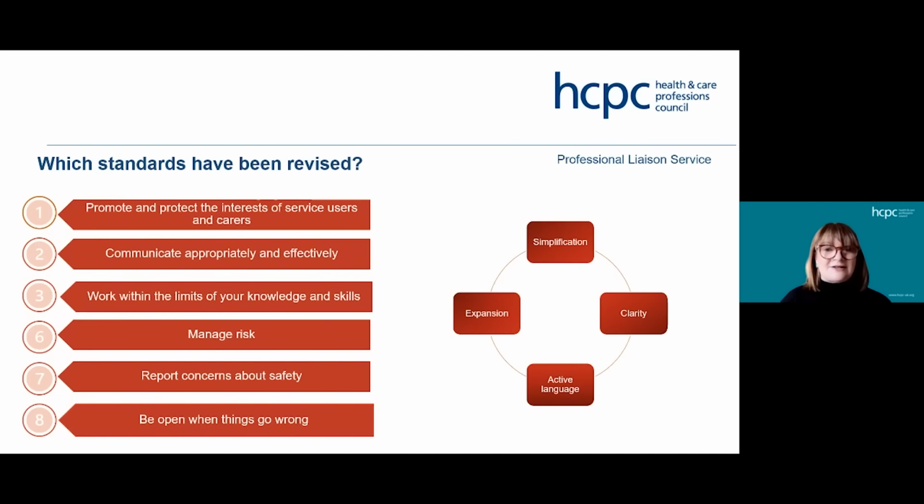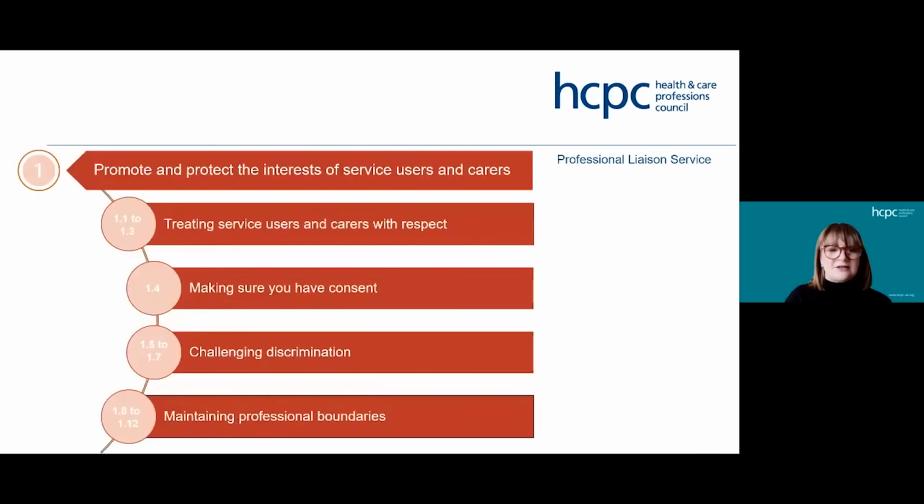So let's explore the standards that have been revised. These are listed on screen here. And overall, the revisions that have been made have sought to either provide simplification of the standard or improve the clarity of the standard, sometimes how specific the standard is. The changes have also introduced more active language to the standard to demonstrate what actions a registrant needs to take. Some changes and some revisions have expanded the standard to support emergent themes that are relevant to modern day healthcare. So let's go through these changes in a little more detail.